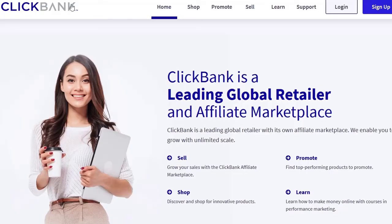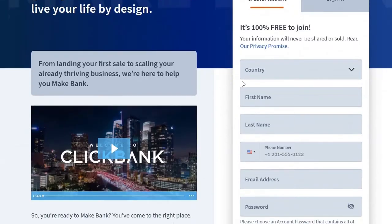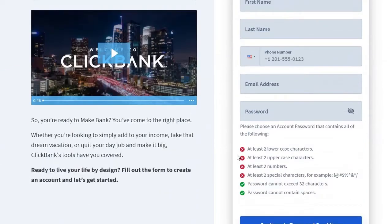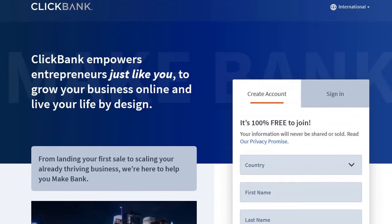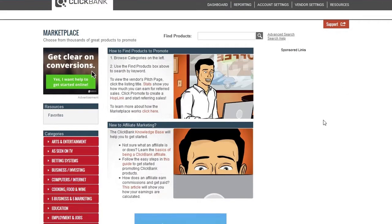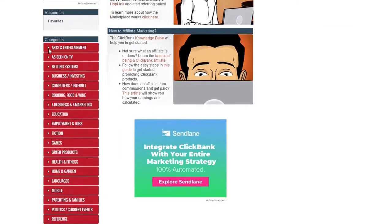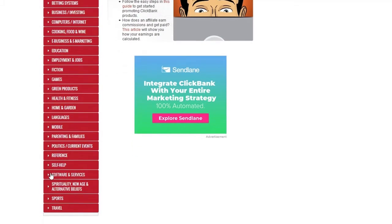We're over here at ClickBank.com. If you don't have an account, you can sign up right here. Otherwise, you're going to log in. I'm going to log in because I have an account. But when you go to sign up here, it's very easy to do. It's free, and you're just going to enter everything here, and you're all set. So once you sign up and you log in, you want to go to Marketplace, and that'll be across the top. And then as you come down here, these are all the categories, the niches that you can use.